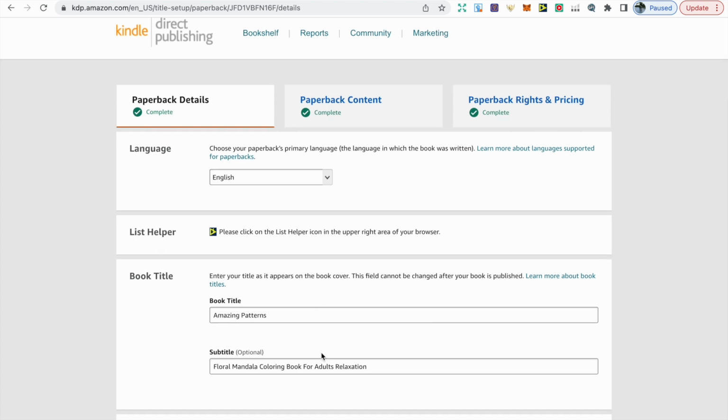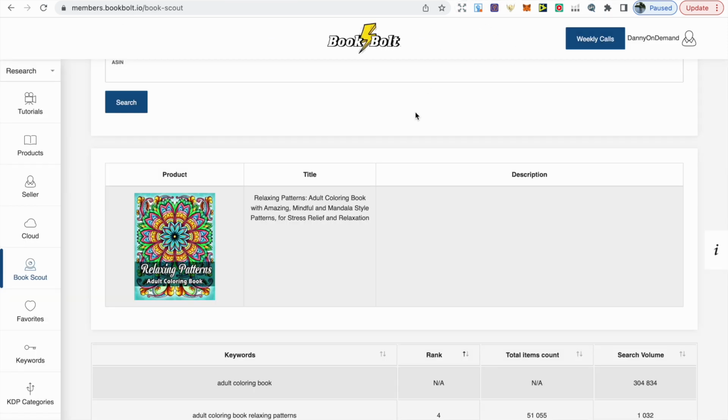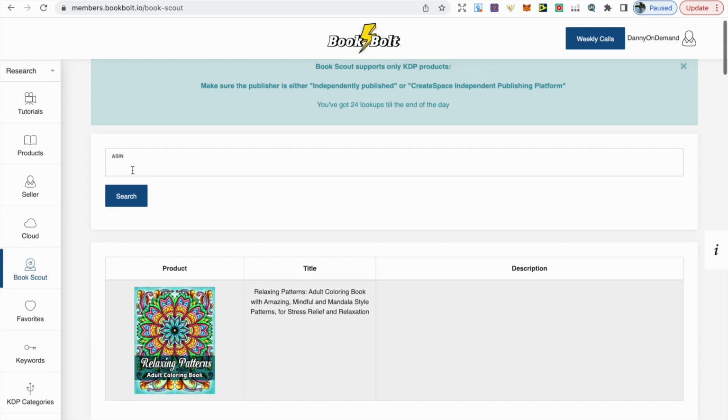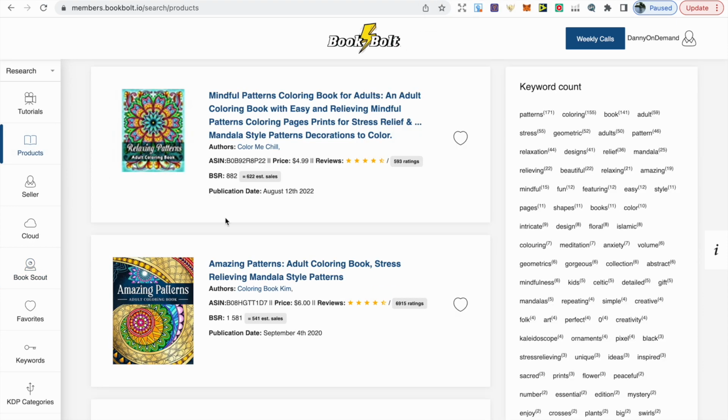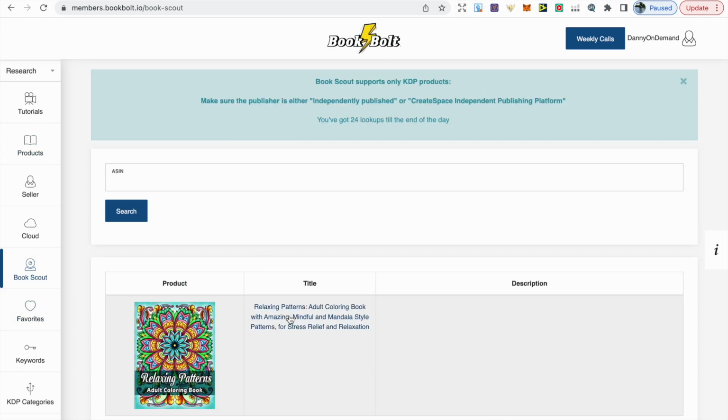So we already know that we chose the title Amazing Patterns. Now regarding the subtitle, you can use Book Bolt's tool, and what this amazing tool will do is provide you with the relevant specific keywords for a chosen book. All we need to do is provide the ASIN, and we already know that we have this in the products tool, so we can just copy and paste this in, as we've already searched for our books previously, and then the book will show up.